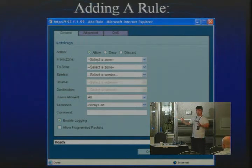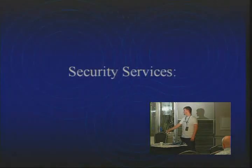For any other object or access rule that you do, you can set a schedule. And then you can enable logging, and that'll automatically flag your log, so it knows it's been trying to bend a compromise or it denied something.